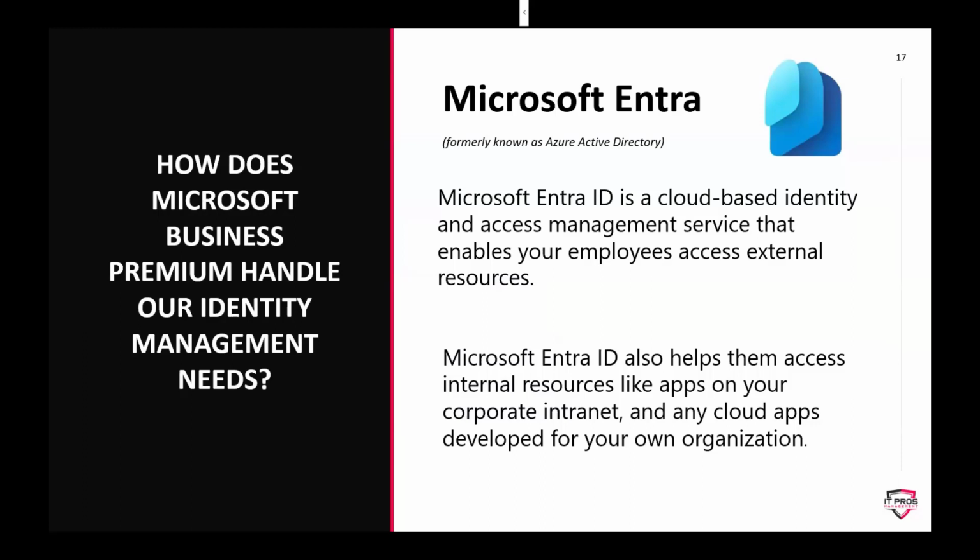And Microsoft Entra is just a cloud-based identity and access management service that enables your employees to access external or internal resources. Microsoft Entra also helps them access internal resources like apps on your corporate intranet and any cloud apps developed for your organization. So what this is basically is a management system built into Microsoft in the cloud that allows you to access different platforms using that particular identity. When I say identity, I mean typically your email address and a password, and then some kind of two-factor authentication associated with that. So with Microsoft Entra, you could create a directory of folks, assign them their credentials, and then those credentials would be used to A, log into their computer, for example, B, log into their email, C, be able to log into a SharePoint site, to access data, to access different resources on a SharePoint site.